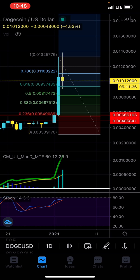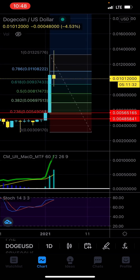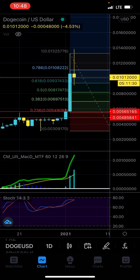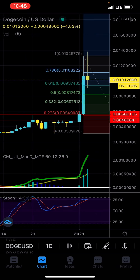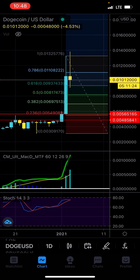Some of you did request a quick TA on DogeCoin, and I'll start right now. I already set all the presets for what I think is really going to happen and where the movement is headed. In order to predict where we're going, I'm still bullish. Doggy looks completely bullish, these huge green candles.